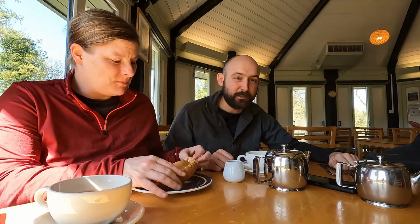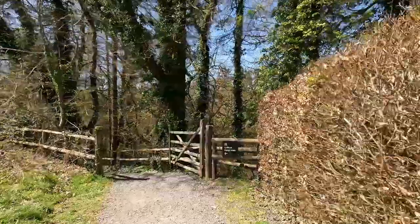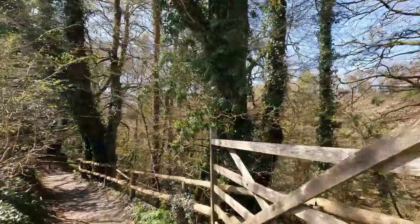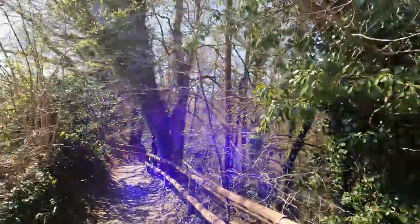Fantastic. Oh, this is the Gorge Trails. I'm going to try and use the little tripod because I don't want to start wielding the massive GoPro stick around.